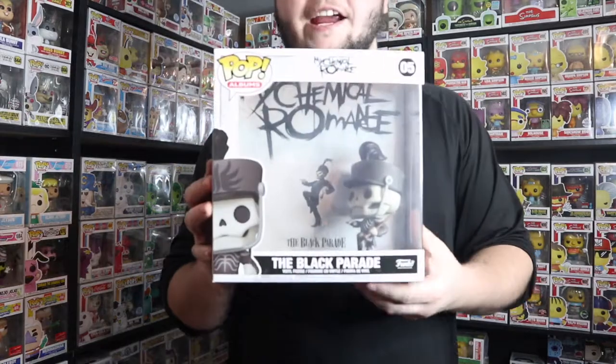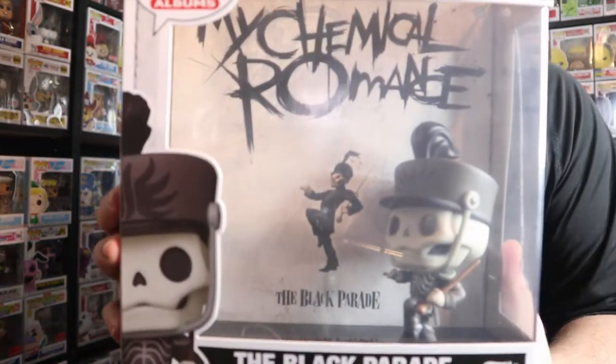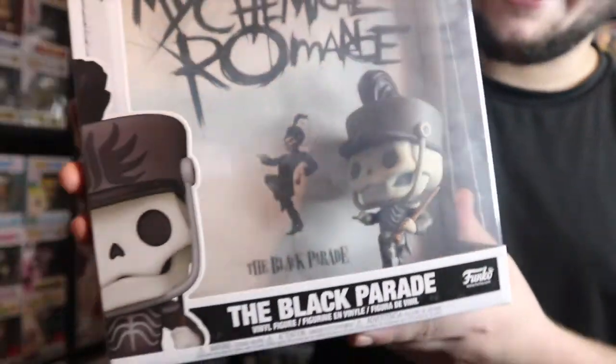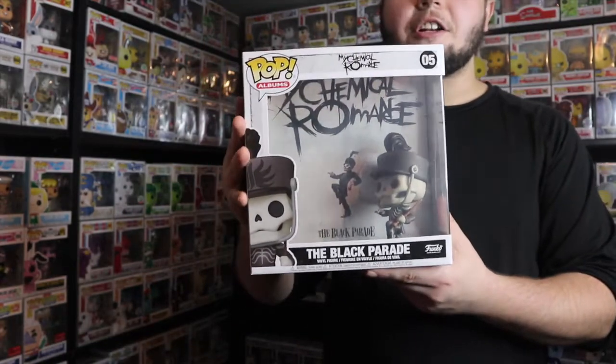And finally, coming in at number 1 on my top 10 favorite pop albums, My Chemical Romance's The Black Parade. This is one of my favorite albums of all time, and they nailed it with this pop. You have the skeleton soldier there marching, and then you have the pop itself, which looks so good. I couldn't believe it when Funko announced this as the 5th pop album. I thought that it was such a masterpiece.